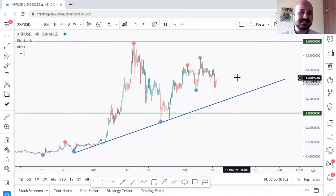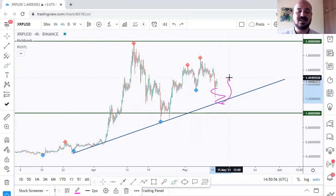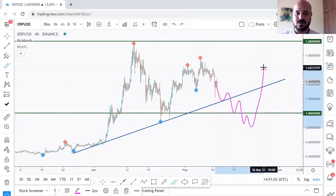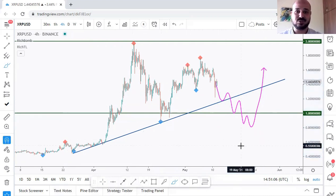So now we know that price is in a corrective phase, but it's about to end. And of course, we are not going to buy blindly here. We always look for extra confirmation and trigger, as XRP can still break this one downward before going up, or even break it downward and a new bearish trend could start.